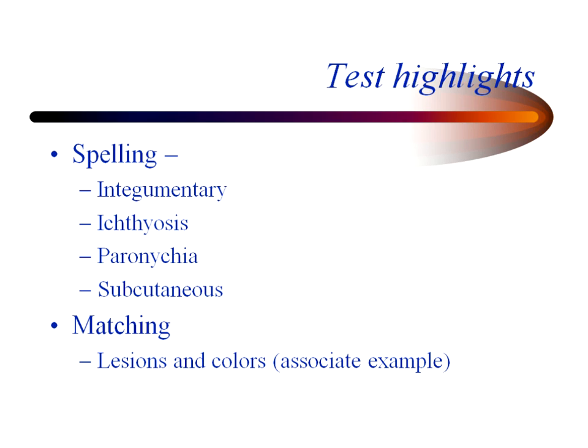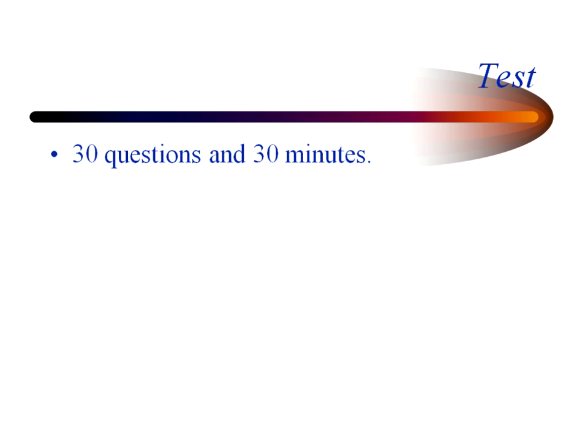And let's see what else it says. Okay, spelling I've already mentioned. Integumentary, A-R-Y. So that's the base for the skin. Integumentary is the skin and the associated structures. Ichthyosis, the extreme dry skin. Paronychia, that is the infection that you get around the nail. Subcutaneous, E-O-U-S, subcutaneous layer of the skin. And so a lot of the stuff you'll have is matching. Like all those lesions and colors are going to be matching. So if you play the games I created, you should ace this.